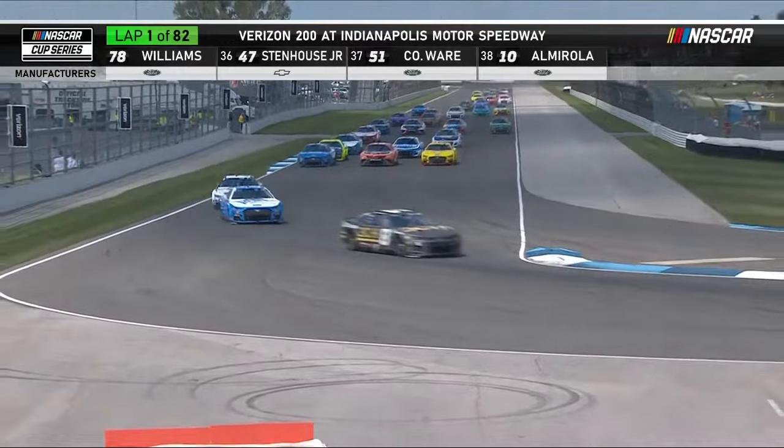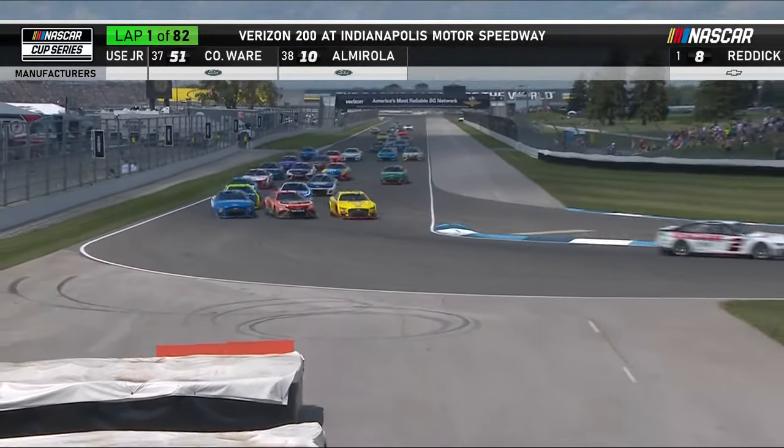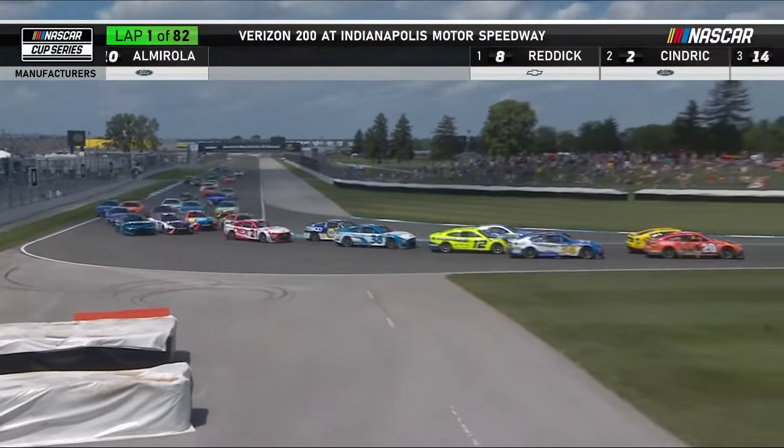Down into seven, still some more cars trying to outbreak. Three wide here. The 22 of Logano on the inside of Christopher Bell.